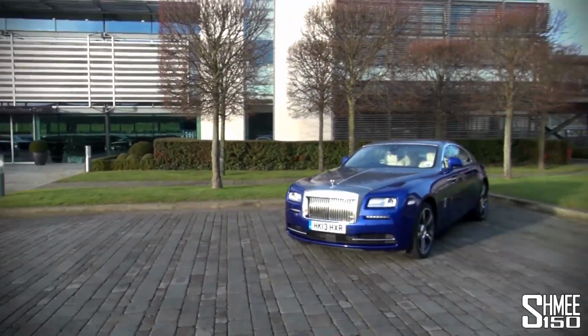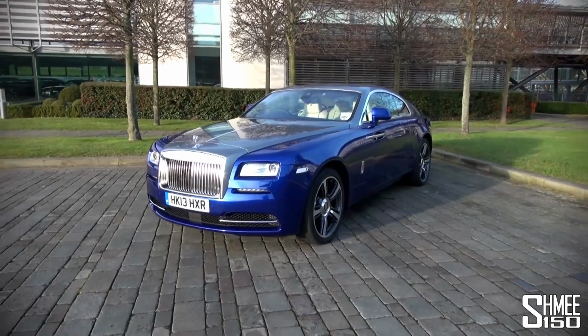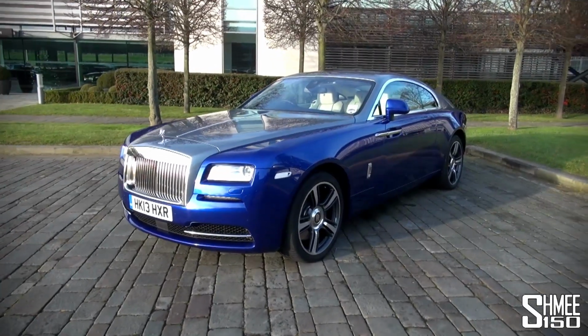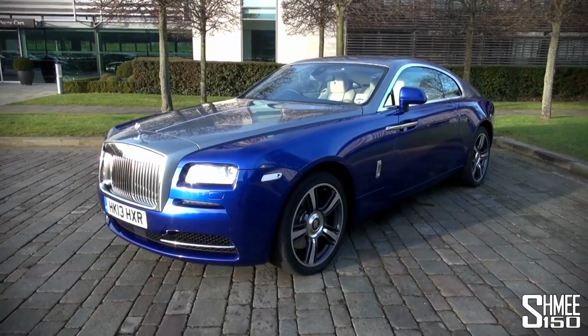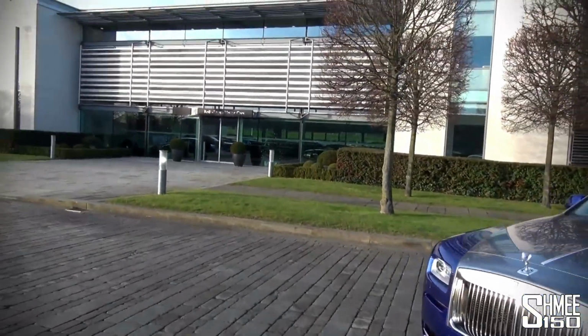Second is going to be to take a close look and a drive in this Wraith, the most powerful Rolls-Royce ever. You'll have to stay tuned to see my driving experience in that though, but for now I'm going to head on inside and go take a look at the factory.